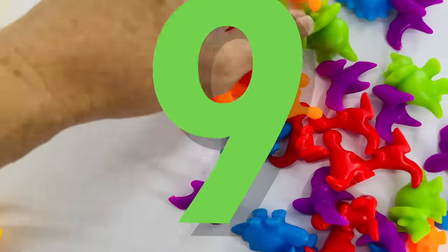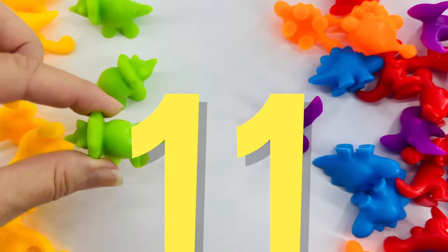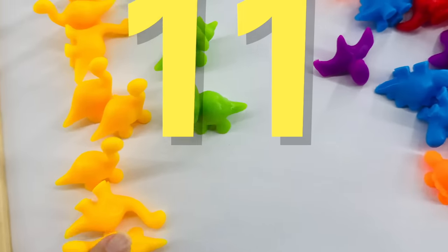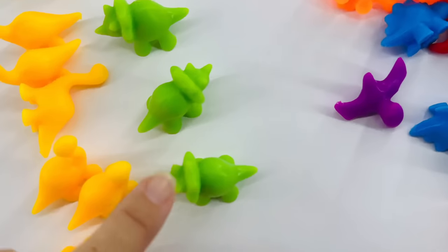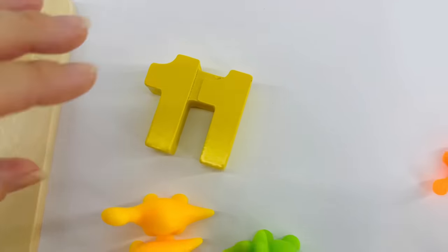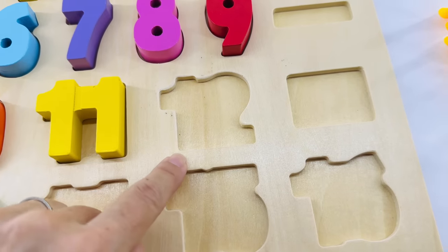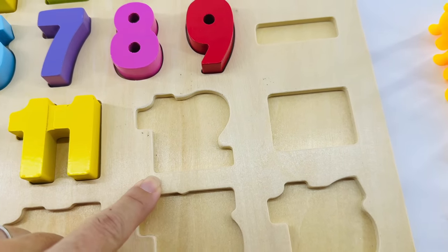9, 10 and 11. That means 8 yellow dinosaurs plus 3 green dinosaurs equals the number 11. Let's put number 11 here. Do you know what number's next? Yes, you're right. It's the number 12.